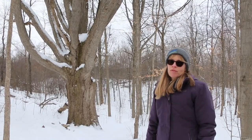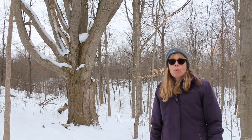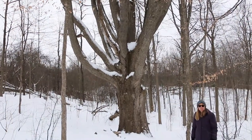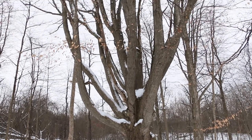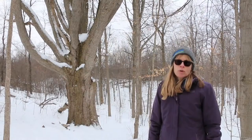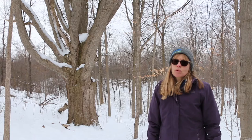So this is a very special and unique tree here for Westminster Ponds. This is a gigantic white oak tree, and it's about 100 feet tall, 5 feet in diameter, and it is hundreds of years old, so the story goes. This tree has been a very special tree over the last several hundred years for many groups of people, and people come from far and wide to admire it and to respect this tree.